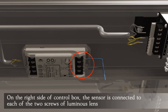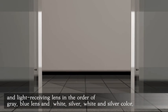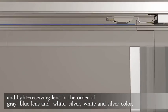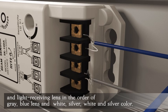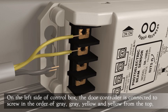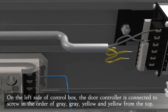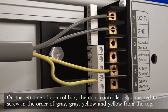On the right side of the control box, the sensor is connected to each of the two screws of the luminous lens and light receiving lens in the order of gray, blue lens, and white, silver, white, and silver color. On the left side of the control box, the door controller is connected to the screws in the order of gray, gray, yellow, and yellow from the top.